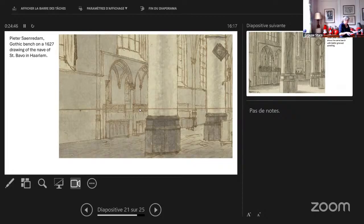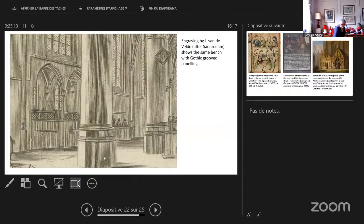Well, at first glance, there's no correspondence with the bread bench. And the detailing of the fronts, as I showed you, is different. However, the size is about the same. Because if you have 5 here and 5 here and 2 in the middle, you have 12 seats at the back. And this could be made later. So you just don't know. Interestingly, the later engraving after the Sangedan drawing does show similar paneling to the bread bench.